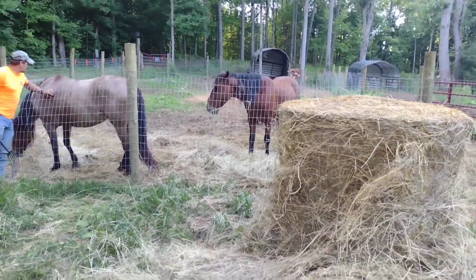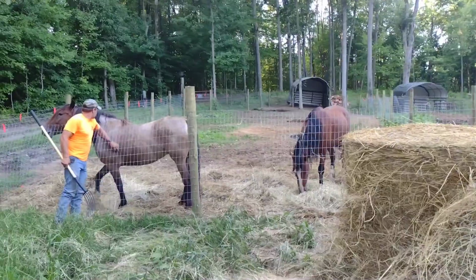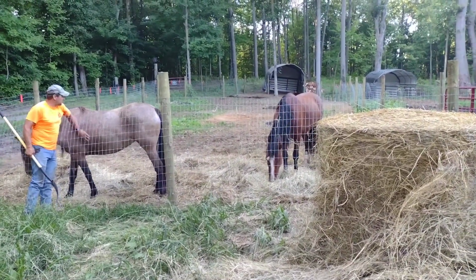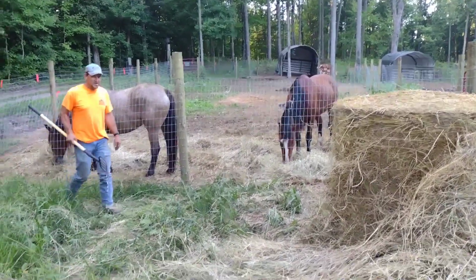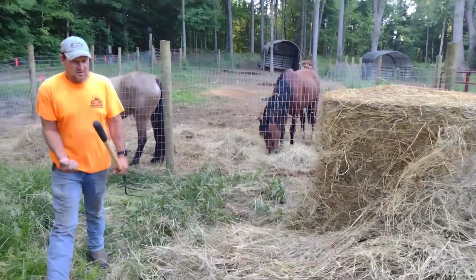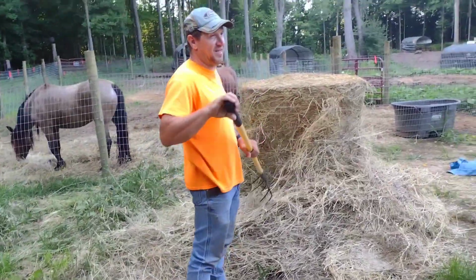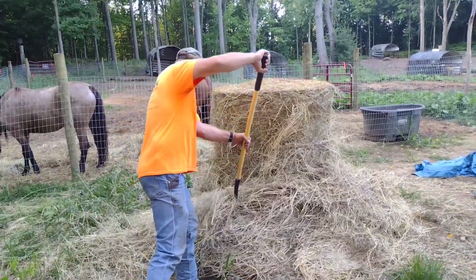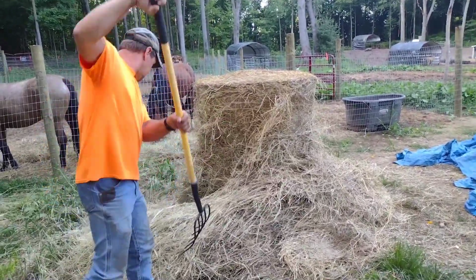Does he bite it? I don't know, it happened so quick. Well, you surely filled in, didn't you? She filled right up. Yeah, she's fat. She is. She ain't slimmed down any since she's been in there.